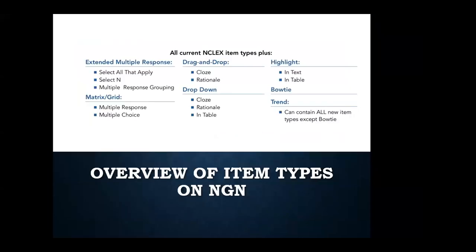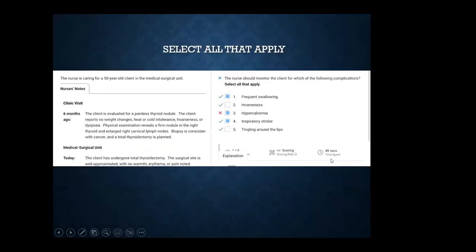Now look at the overview of the whole item on the next gen questions. All current NCLEX item types plus. From the 1st of April, all the traditional questions that you have been doing, also called classic questions, stay. In addition, you'll be getting extended multiple response. We've talked about the select all that apply, select N, and the multiple response grouping. You're going to be getting these question types in addition. So this is just the overview of the question item types you'll be seeing. Let's go to the next slide and talk about another important thing for the next generation questions.